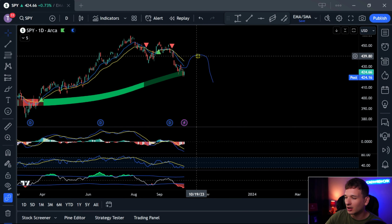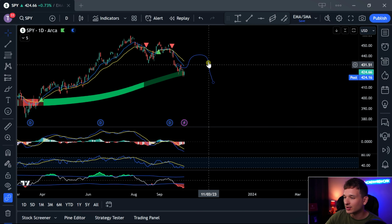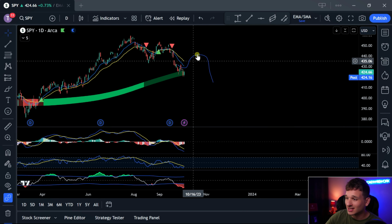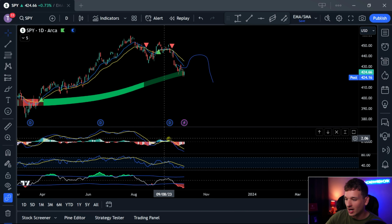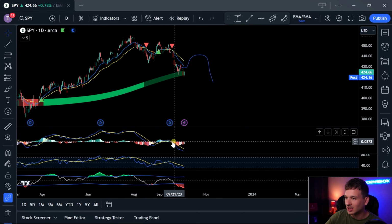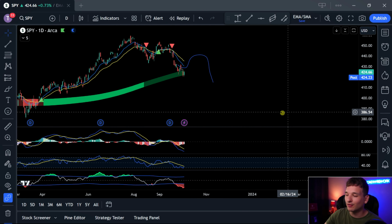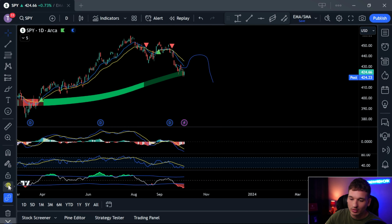We said a couple of weeks, maybe even a month or so ago, this is sort of the path we thought the S&P 500 was going to take on the way down. The reason why is because of the MACD having a pretty big bearish divergence with the S&P 500. Let's get rid of that real quick.